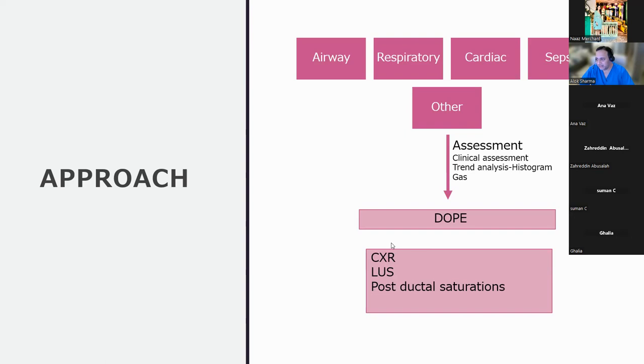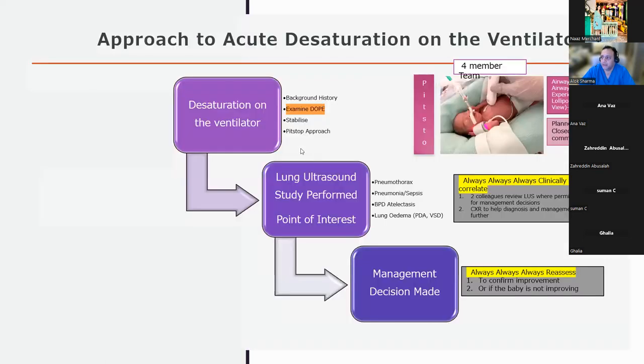A few other things like the clinical assessment: looking for heart murmurs, looking to see whether there's more respiratory than cardiac, and pre and post ductal saturation. These are simple things that we must always do before we think about getting an investigation done, and having that approach and structure is quite crucial. Now, an important aspect is doing it in a structured way. I've talked about what we call the pit stop.